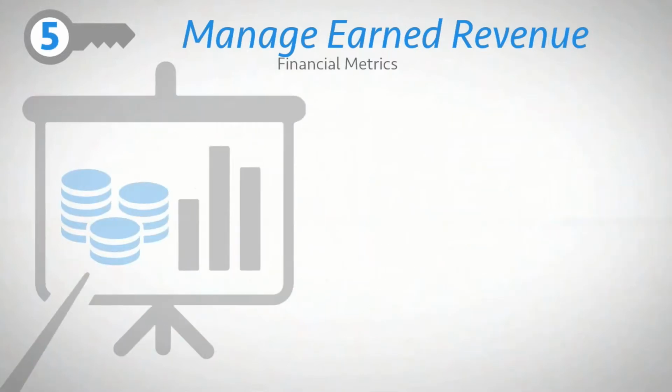So let's look at the other facet of earned value management, switching to a financial perspective. Here are some helpful metrics that leverage earned revenue and actual effort. First is budget variance. This is the difference between earned revenue and actual effort on a project at a point in time. This provides insight into whether a project is under budget or over budget by comparing how much money has been spent to how much revenue has been earned.